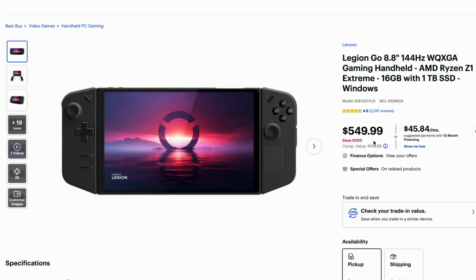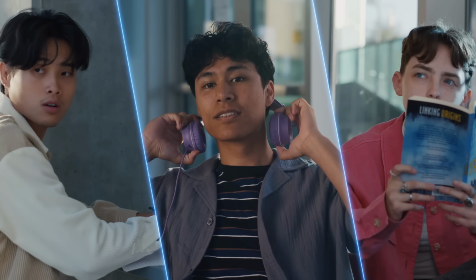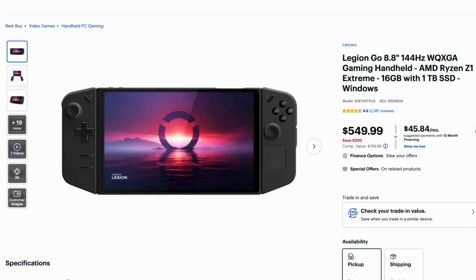And of course, we will be seeing the Z2 Extreme hitting the market soon, but those devices are going to be around $800 to even $1,000, we're kind of thinking. If you haven't picked up a Windows handheld with that Z1 Extreme, I do think that this is one of the best deals, and you can always install SteamOS on it.